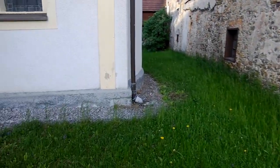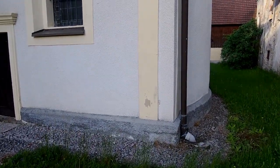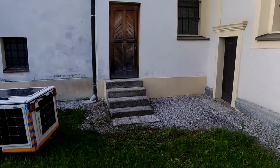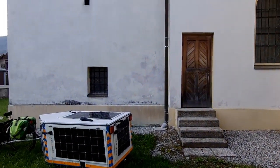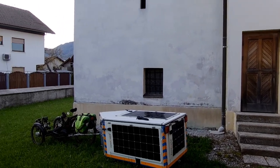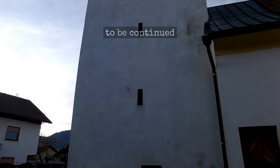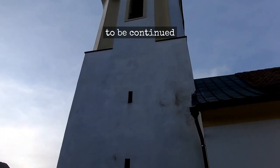So we are in Slovenia, somewhere near Ciple, that is before the Celje, direction Maribor, and we're gonna sleep at the church in the God's house.